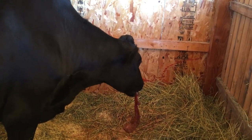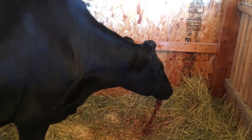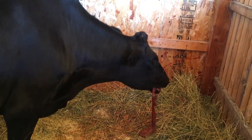Okay, so this is normal. She has passed the afterbirth. Well, and I'm gonna gag. I have a strong stomach, but there are a few things I can't handle, and that seems to be one of them. Just no. It's a great thing. They were designed this way for a reason. I know it's good for them. It's healthy. They get nutrients back. But I can't even watch.